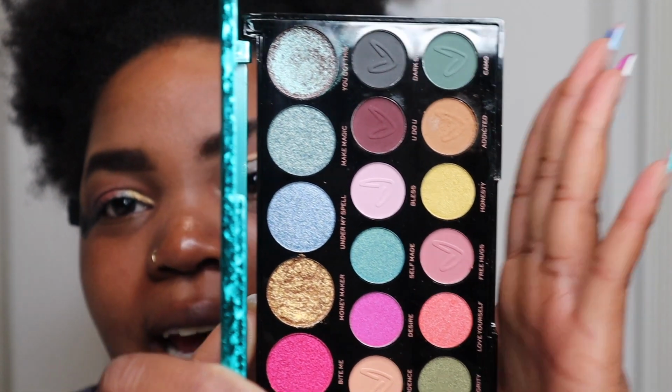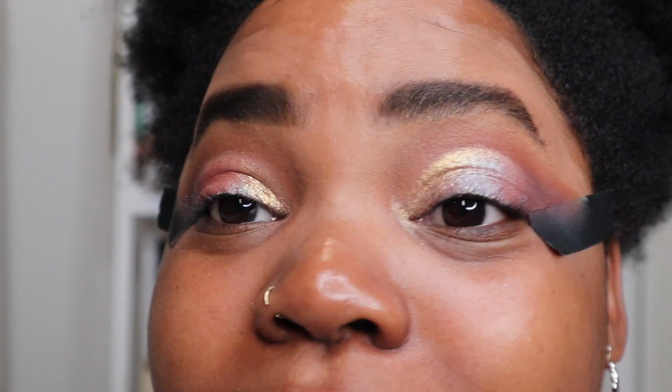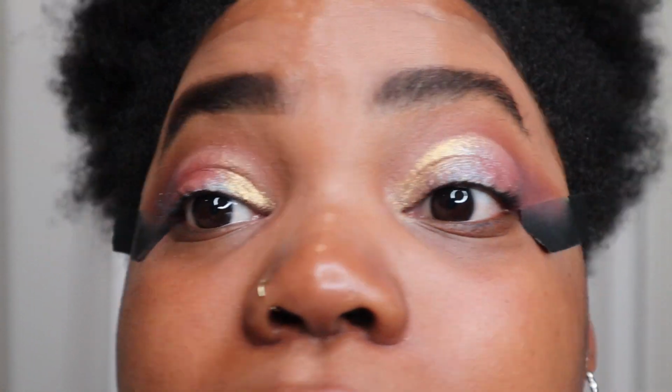If I have to recommend getting a palette for the next 6 months of your life and you're traveling, this is the one. You can create a day look, a night out look, a going to a wedding look, an I'm a goddess look, you can create Instagram makeup. Look at this. How can you argue? You can't argue with this.